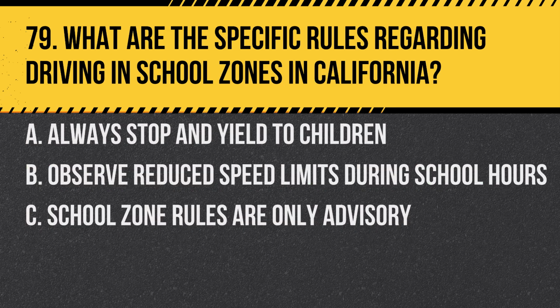Question 79. What are the specific rules regarding driving in school zones in California? A. Always stop and yield to children. B. Observe reduced speed limits during school hours. C. School zone rules are only advisory. Answer: B. Observe reduced speed limits during school hours. This ensures the safety of children in these areas.